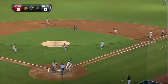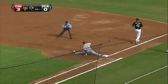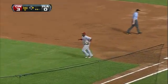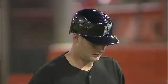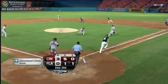Volstad squares, drops down the bunt. Arroyo pounces, goes to second, gets an out there. The relay to first. That would be a double play, and the bunt blows up in the Marlins' faces. Two double plays rolled by Arroyo. Three innings in the books. 3-0 Reds.